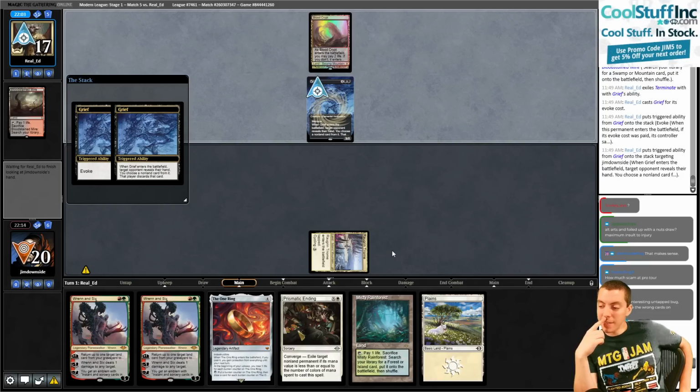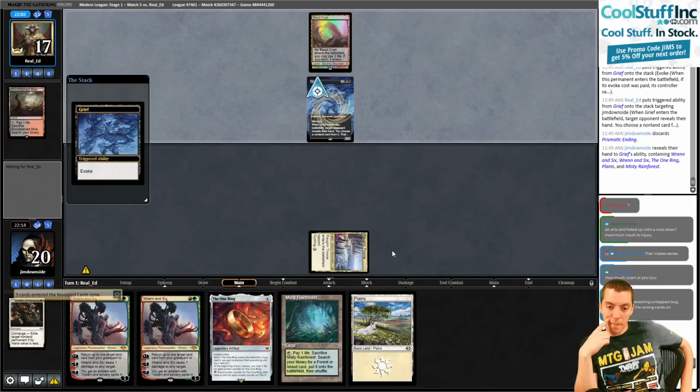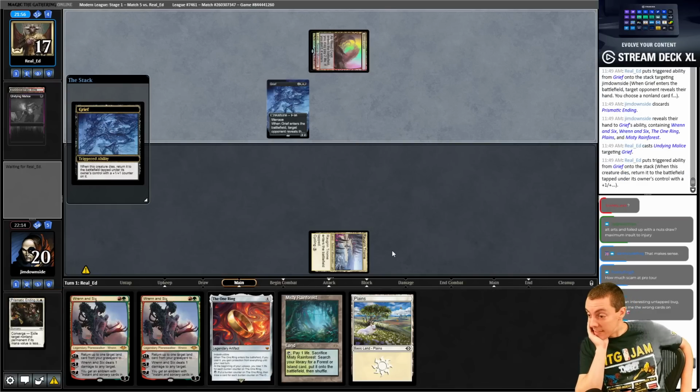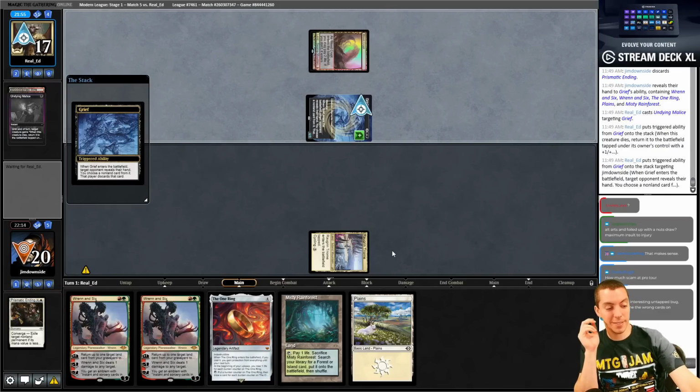Interesting untap bug. Yeah, untap has been a little awkward with the Magic Online overlays. I apologize for that. Take Prismatic Ending? That's interesting. Alright, they have the whole full scammy. You get the idea. It's a real funny joke.